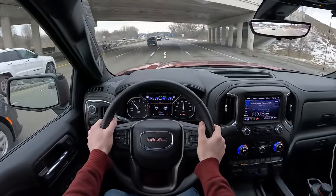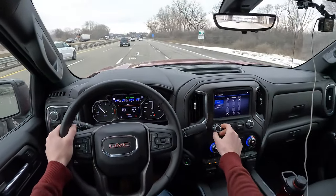Speaking of power, for this next song, we'll turn the bass all the way up, and see what the subwoofer can do.